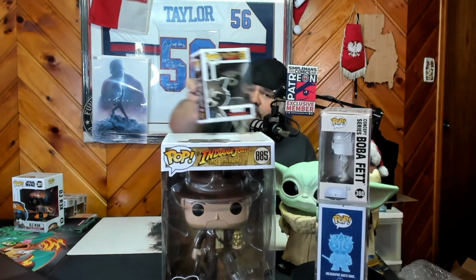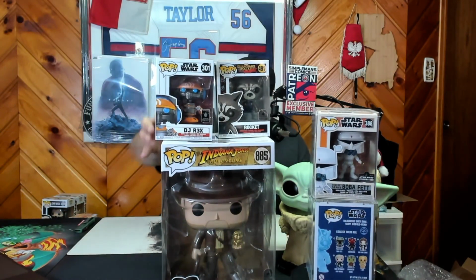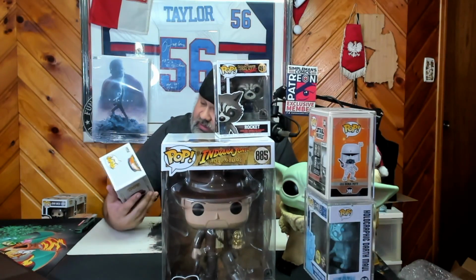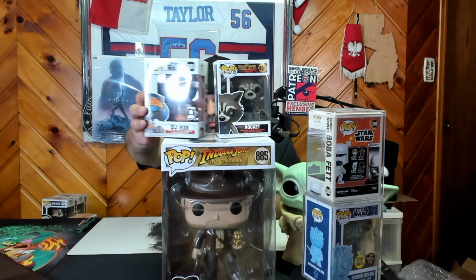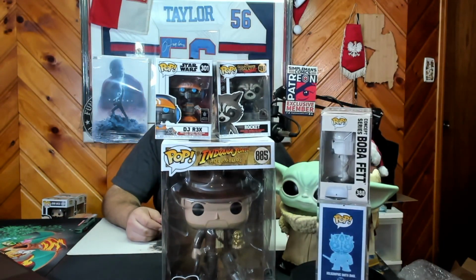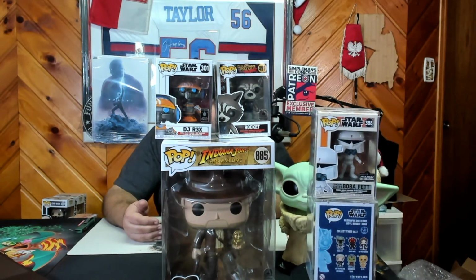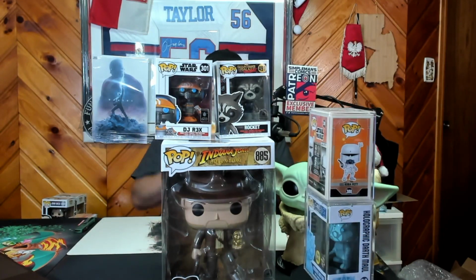10-inch Indiana Jones, as you can see. Boom. Parks exclusive, Rocket the Raccoon. Star Wars, not Celebration, but Land's End, right? Land's End. That's what they call it. DJ Rex. I got that Boba Fett over there with the Celebration sticker. I got this Chewbacca.